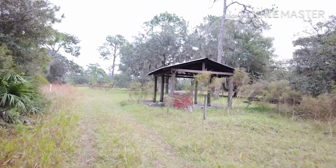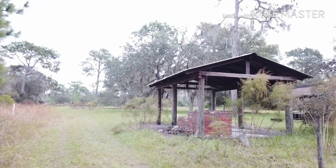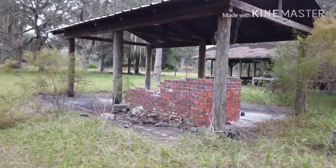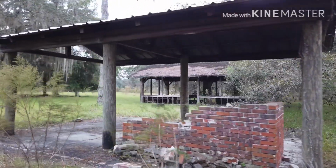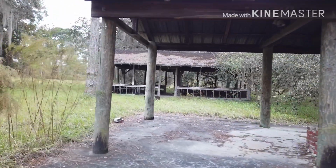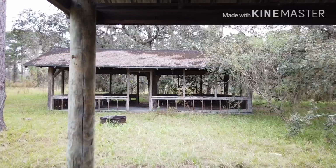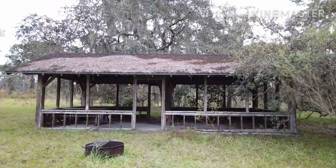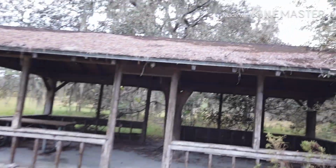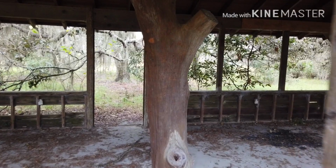And these are just to the right side of the lake. So, if you need to get some shelter during a thunderstorm, these would be the places you would go. And that one actually has a picnic table, and they're both on a concrete pad. Got a fire ring. And this one's got a tree in the middle. We could come out here and camp. Oh yeah.